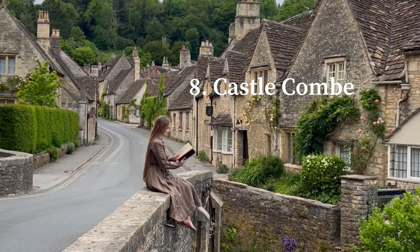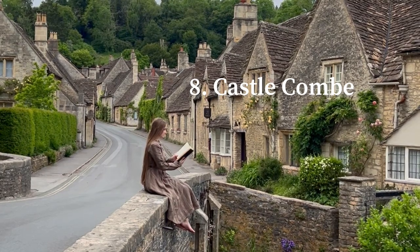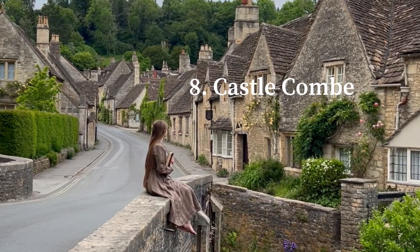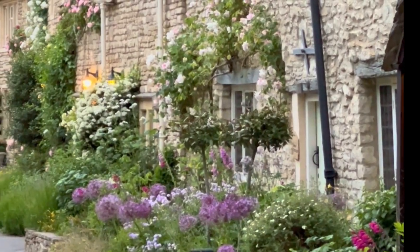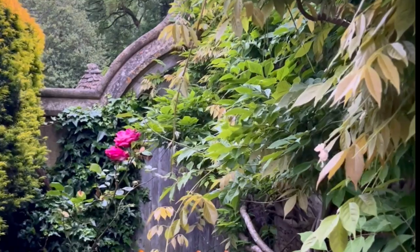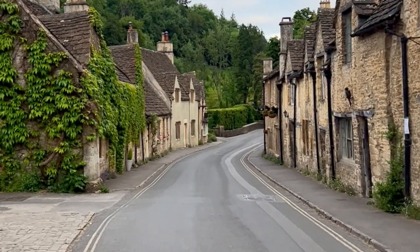The second way that I suggest to get to the Cotswolds from London by train is to go from London Paddington to Chippenham and then take the bus from Chippenham to the town of Castle Combe. Now, Castle Combe is literally the most adorable fairy tale village you will ever see. It is easily one of the prettiest and most popular villages in the Cotswolds, so make sure to take this into account if you are visiting.